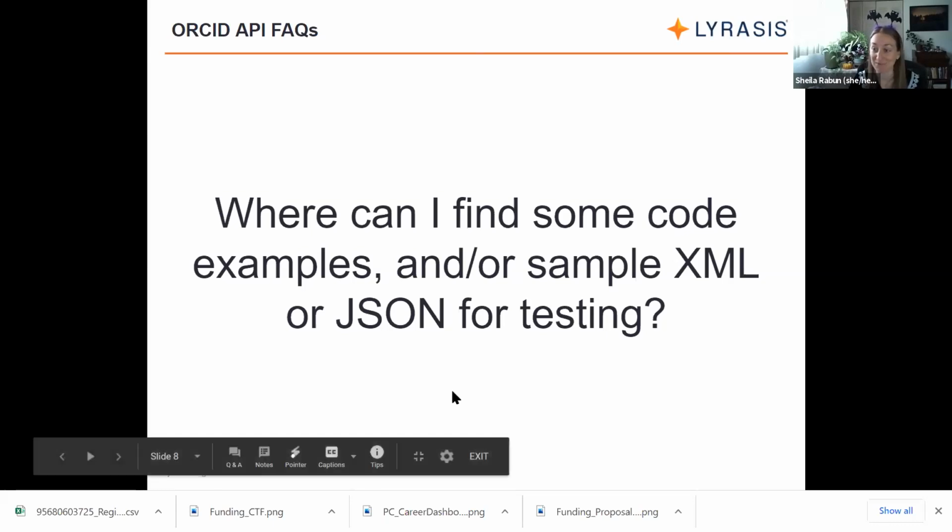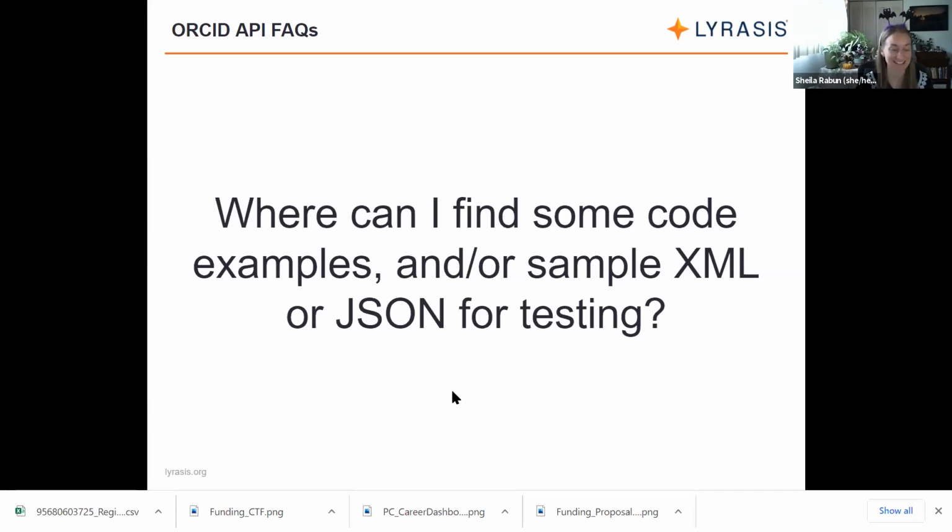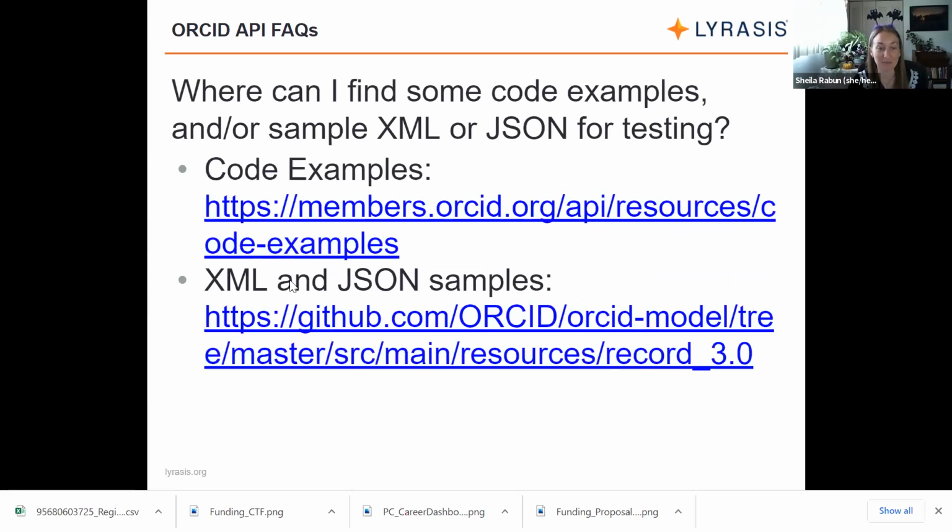Great, Elizabeth, GitHub. Yes, you are correct. That's a great guess, and you are right. So excellent. GitHub, definitely. There's actually a lot of information about the ORCID API on GitHub, but specifically there are samples in XML and JSON for all of the different types of data that can be added to an ORCID record, or read from an ORCID record. And those are on GitHub. And then ORCID also has several different organizations' examples of their code just on their website. So I'll click on that first, and then we'll look at the GitHub.